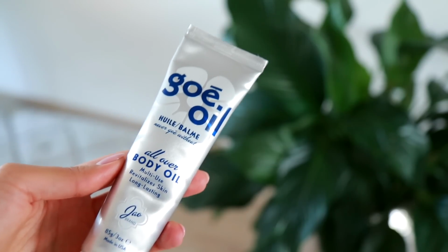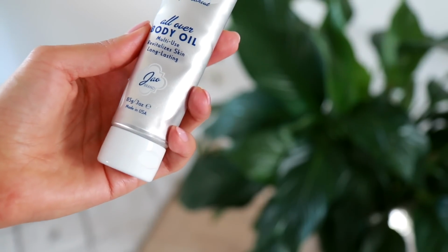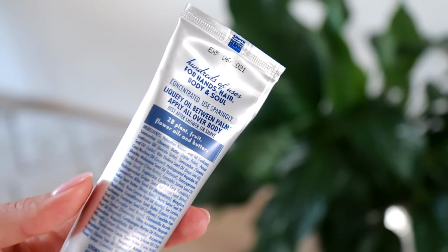This next favorite is something that I also got when I was in London, and I've been using it non-stop. This is from a brand called Go Oil, and it's called the All Over Body Oil. So this says it's an oil, but it is a more solid type of oil. It has more of a balmy consistency, and I love this for night.